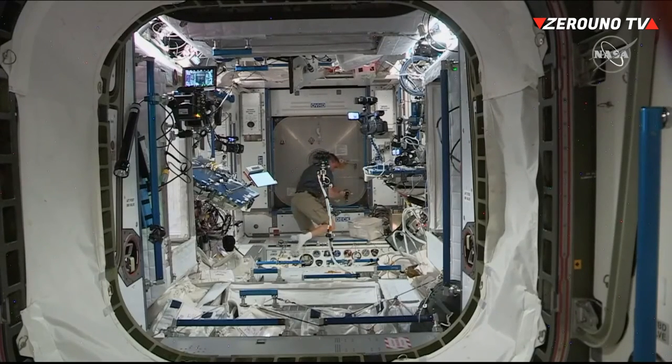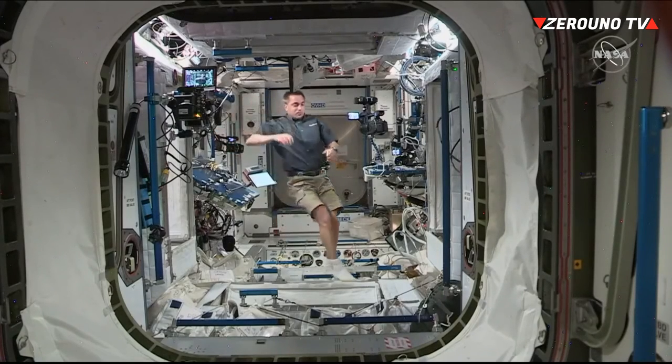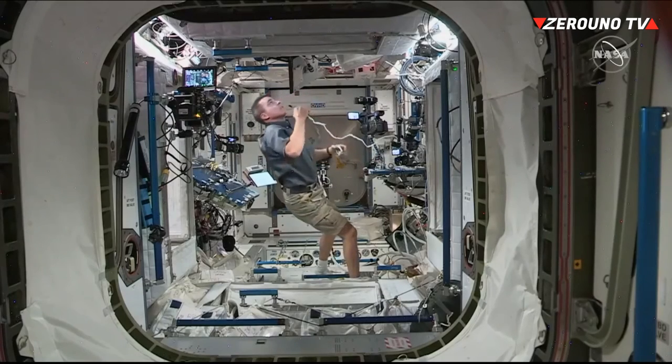You're getting a live look at Chris Cassidy aboard the International Space Station. Just in front of him is that 360-degree camera. He's got cameras situated all over Node 2 pointing right towards that hatch. On the other side, we'll be welcoming Bob Behnken and Doug Hurley after pressurization of the vestibule, and we'll start beginning hatch opening after that.